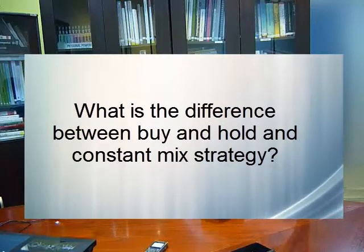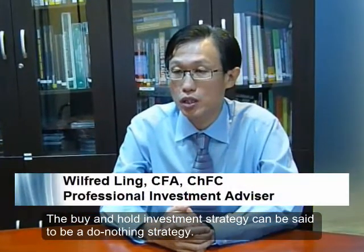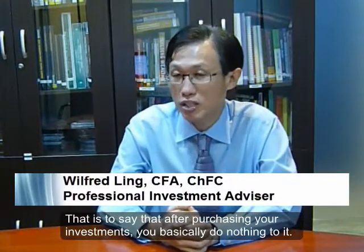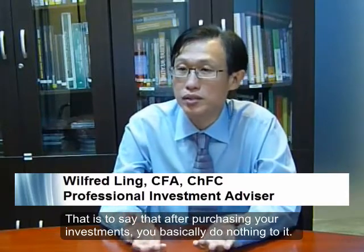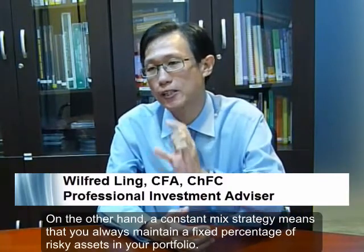What is the difference between buy and hold and constant mix strategy? The buy and hold investment strategy can be said to be a do-nothing strategy. That's to say that after purchasing your investments, you basically do nothing to it. On the other hand, a constant mix strategy means that you always maintain a fixed percentage of risky assets in your portfolio. Constant mix strategy is often called rebalancing to the strategic asset allocation.